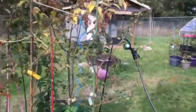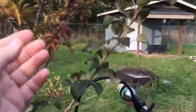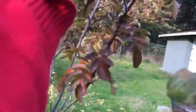It looks like the Ivan's Beauty Mountain Ash berries are actually ready to be harvested. And they look really good, you guys. Check how beautiful they look.